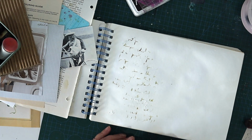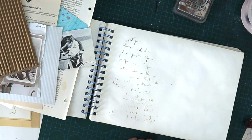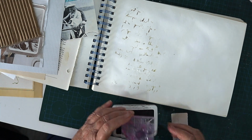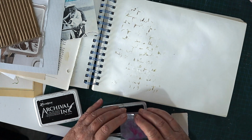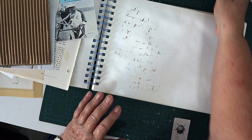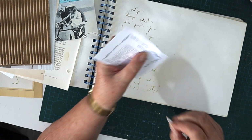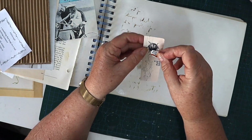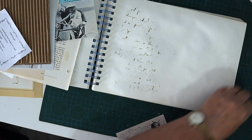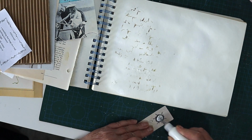Okay, so just pop that away for a little while and sort of figure out what I'm going to do with my composition. I'm just going to stamp my lady beetle out, get that bit set up. Get that stamped nice and clear. So I'm going to use this fruit sticker as the back of the lady beetle, and I'm probably going to have to glue that on. There's not much sticky left in this, so I don't think it'll stay there unless I use some glue.